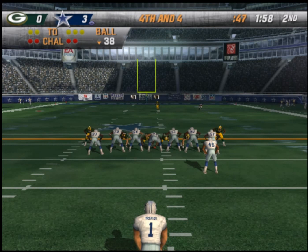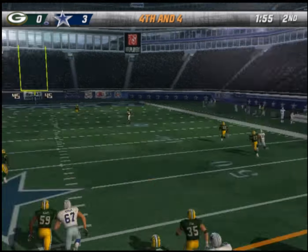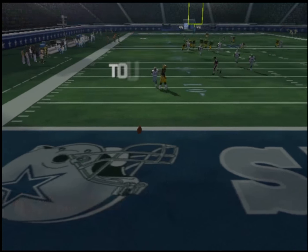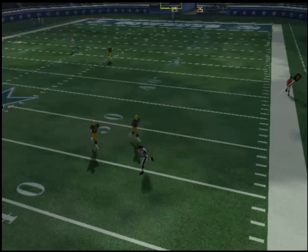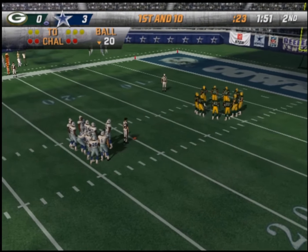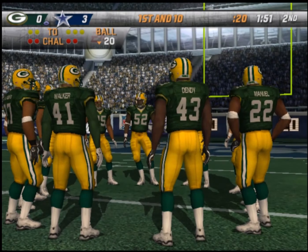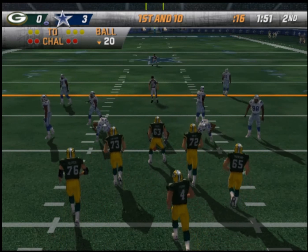McBryer is ready to punt this one away. Woodson is the deep return man. He's waving for the fair catch. First and 10. Ball on the 20-yard line.